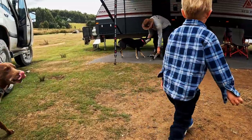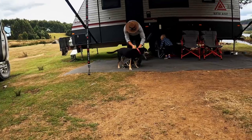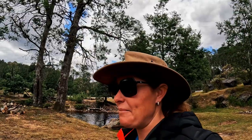Good boy. Release. Good boy. Good boy. It's only just gone 12, so we've only been gone for 3 hours. Yeah, and I reckon the Speddos have only been gone for about an hour and a bit, so lucky dogs. Yes, sweetie.